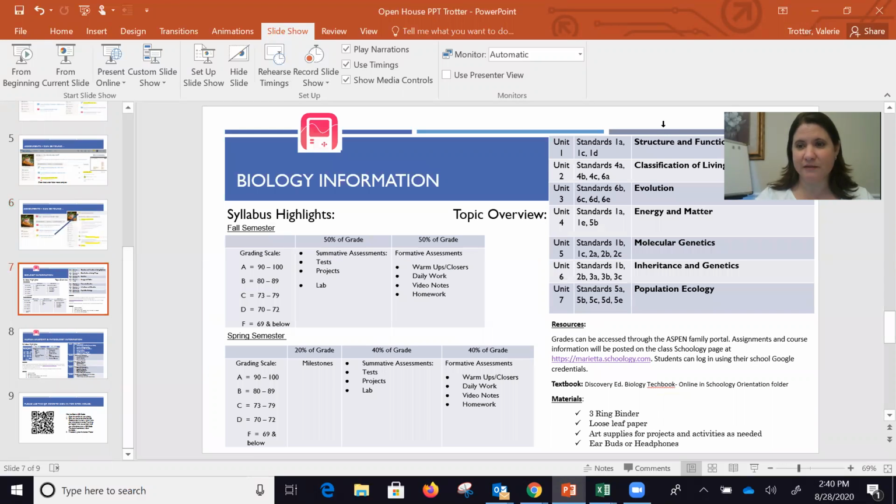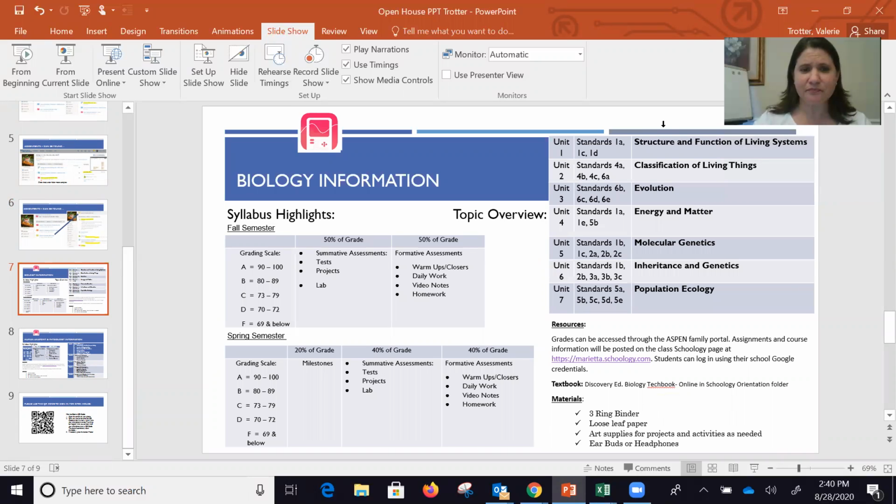So let's talk about some biology information. Here are just some highlights from the syllabus. Of course, you can find this in the orientation folder. Grading for the fall looks similar to the spring, except we do have a milestone exam in the spring. Currently, the state has decided that that is still standing. If that changes, we'll let you know. But for right now, it is there. So it is 20% of the grade in the spring, and that is decided by the state. So the percentages of our categories will look a little different in the spring.